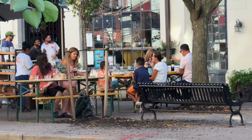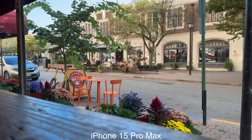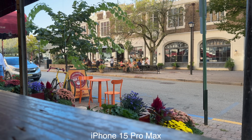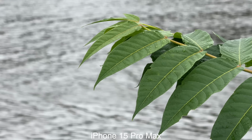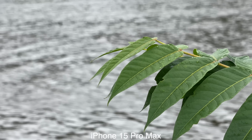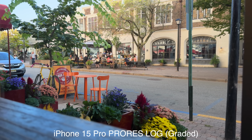And video in general on the iPhone 15 Pro camera system has just been phenomenal. The 15 Pro continues the lead Apple already had compared to every other smartphone this year, and even with default settings, videos just look so good without me having to fuss with any controls. However, if I do want to fuss a bit and get even more detail and even more control over my video, Apple has added ProRes log recording to the 15 Pro Max this year and the 15 Pro.